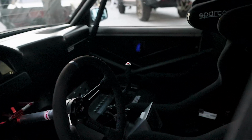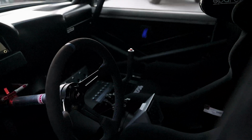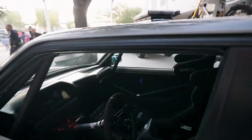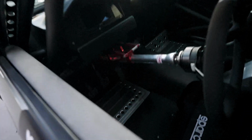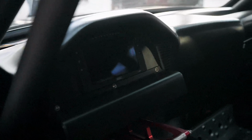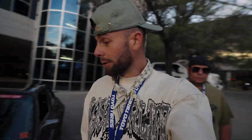I'm not sure what shifter that is. Oh, that is dope though. It's got a button on top. It's the ejector seat. The interior is dope too. Super clean. Oh, it's on Motec ECU. He's got the Motec screen right here. That is probably a $10,000 to $15,000 ECU.